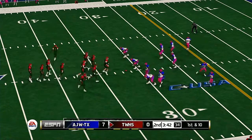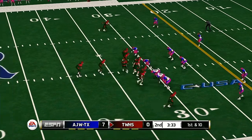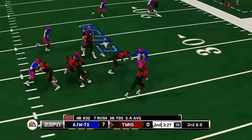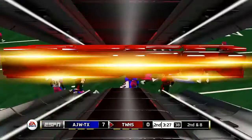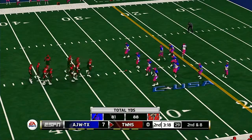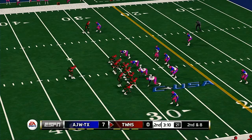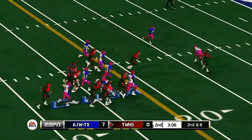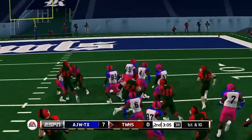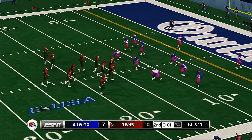From the 32-yard line, first down. He'll get it again. He makes it out to maybe the 29-yard line. This is the eighth play of this drive. Tackles him hard at the 13. It's first and 10. Ball on the 13-yard line.